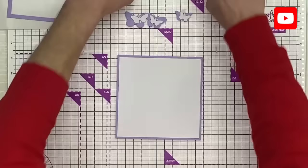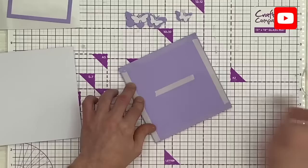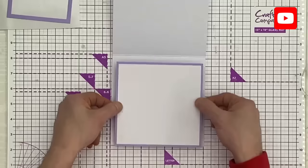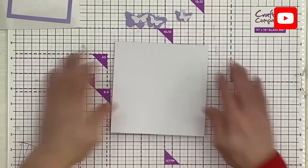So press that in. I'm going to just make sure my card blank is exactly 6x6, which it is. And by adding the insert, even although we've not got anything written, stamped or printed on it, it's still going to create stability because you're going to have that little bit of weight on the front. So you want something in the middle that's going to stabilise it. So let's press that in. So there's our insert. Then let's do our stamping.